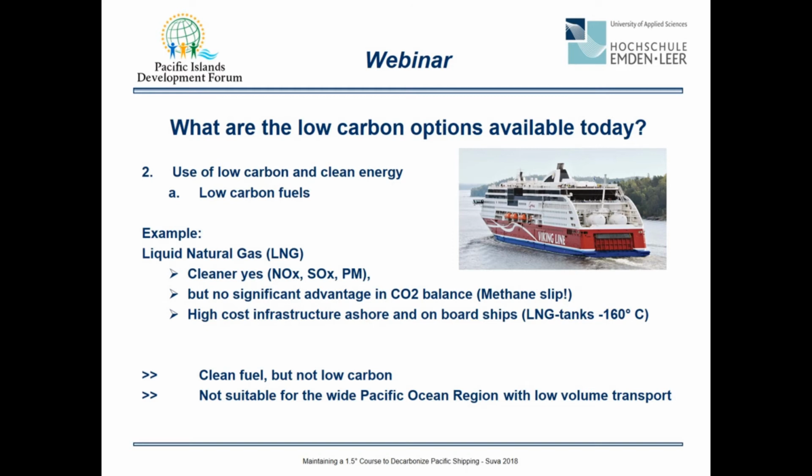Now we will have a look at the fuels. We need low carbon fuels. For example, LNG, liquid natural gas, is being discussed as one promising solution. So let's have a closer look at LNG. So, is it cleaner? Yes, it is cleaner, especially the NOx and SOx and particulate matter will be reduced greatly.